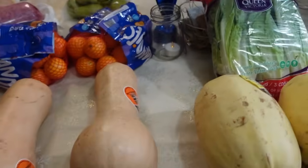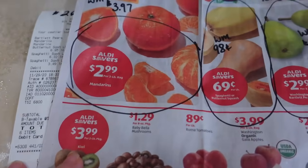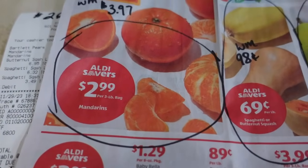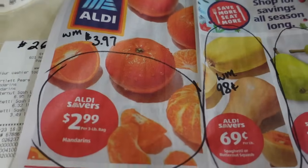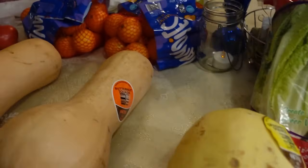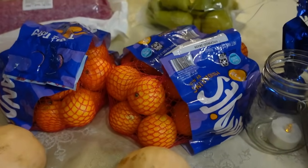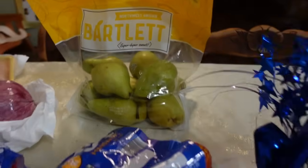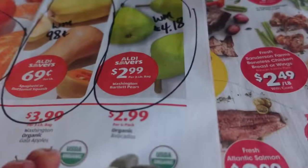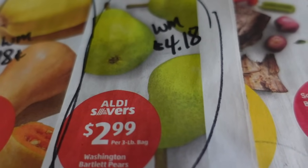So the deals in the Aldi sale ad this week are mostly produce. I'm going to show you here their mandarin oranges. They have the 3-pound bags there for $2.99. Comparison, Walmart has them for $3.97. So I did go ahead and purchase 2 bags just for snacking on this week. And I also picked up 1 bag of the Bartlett pears. These are 3-pound bags, and they are on sale for $2.99 per bag. As a comparison, Walmart is $4.18 right now.